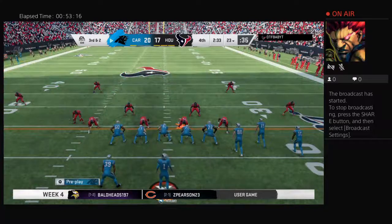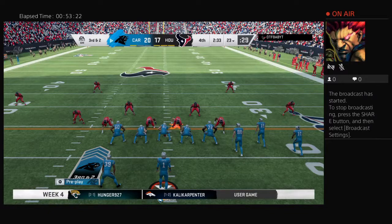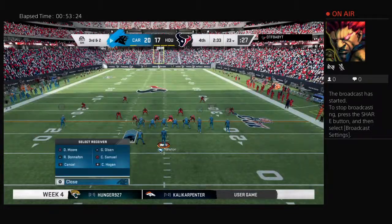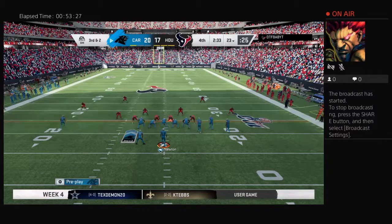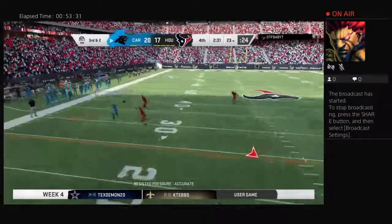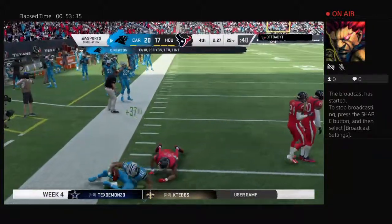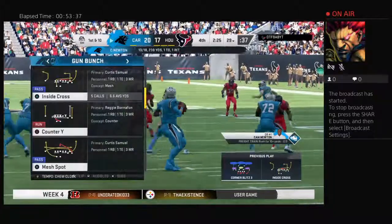This is 3rd and 2. Maybe the biggest play in this football game. Gun. From the gun. Newton. And this is caught. He hits more. And he picks up the 1st before he's taken down at the 29.